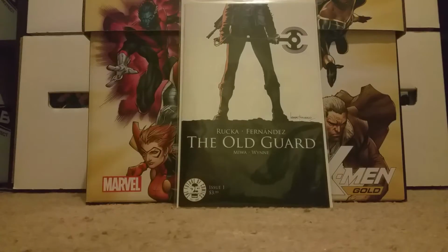First thing I'm going to show here is the Old Guard #1 from Image Comics. The guy at my shop didn't have this, so I got it off eBay for cover price. When I went in to get a few other books, I saw he had this, so I grabbed it too.